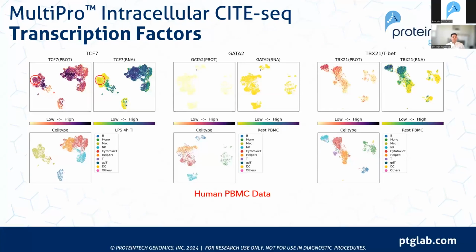But then when you look at the protein expression levels for this transcription factor, you see that same population actually has very high levels of it. And then interestingly, another subset of macrophages that has high gene expression levels of TCF7 actually has very little protein expression of that transcription factor. So again, highlighting that dynamic nature between RNA and protein expression that multiomics can help elucidate for your own studies. Now, in the middle, I have a very interesting plot.